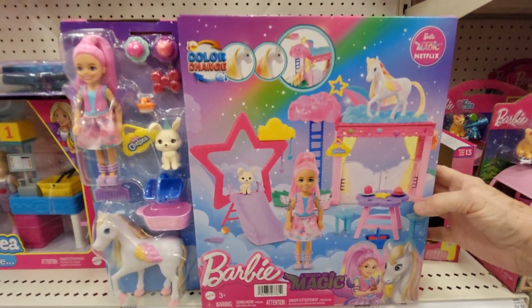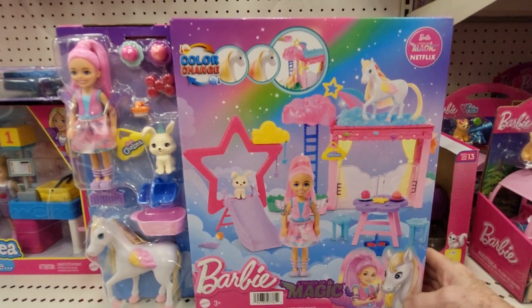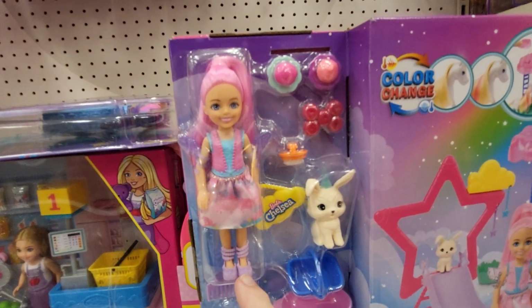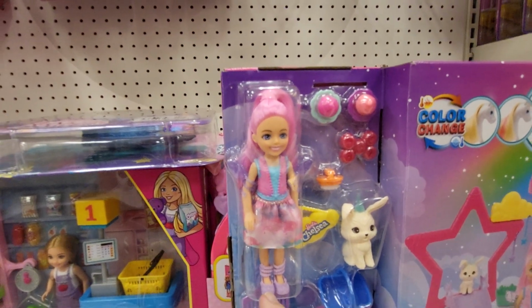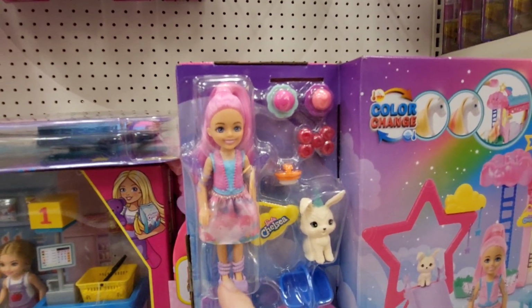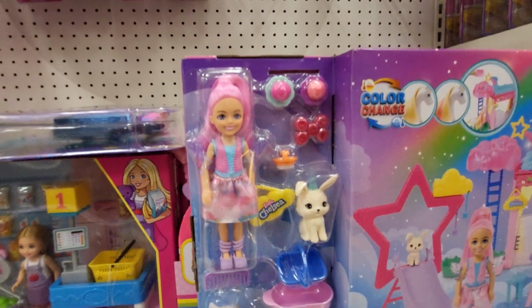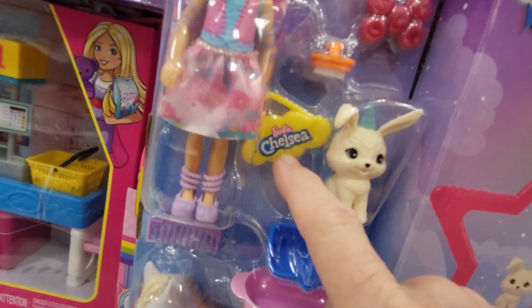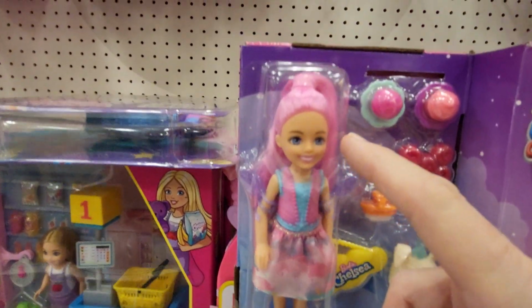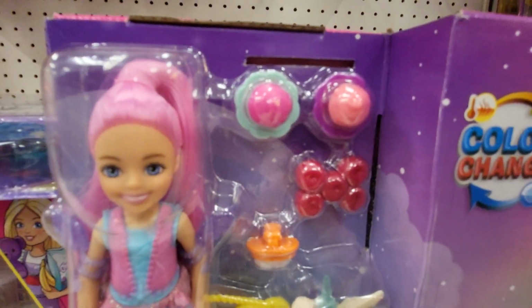So here's Barbie Chelsea color change horse. A touch of magic. Is this Chelsea? This looks bigger than Chelsea. Is this Stacy? If you guys know, let me know. It's Chelsea because it says Chelsea. But look, she's got shoes and a pink dress and pink hair. Yeah, I want this one.